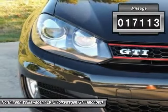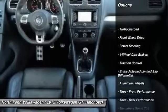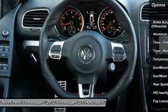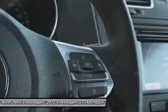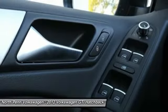Here are some of this vehicle's great options. Stability control, navigation system, steering wheel audio controls, keyless entry, anti-lock braking system, traction control, leather-wrapped steering wheel, Bluetooth, moonroof, driver airbag. This isn't just a vehicle, it's an experience.